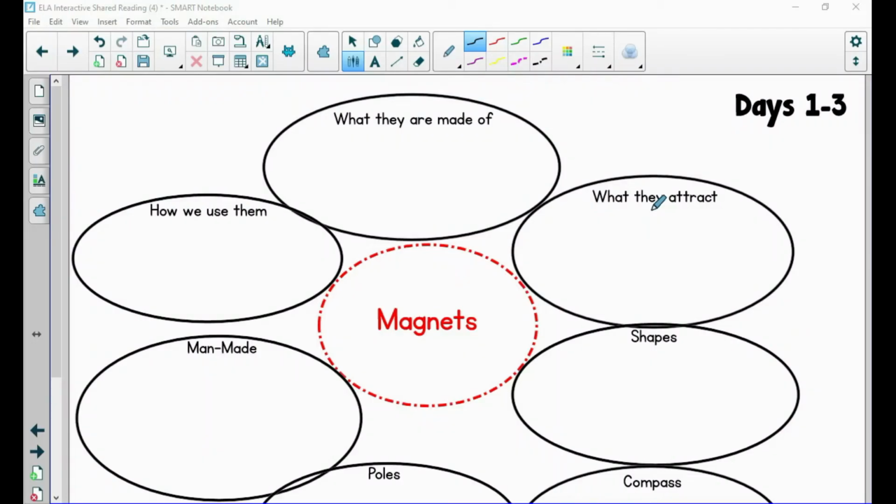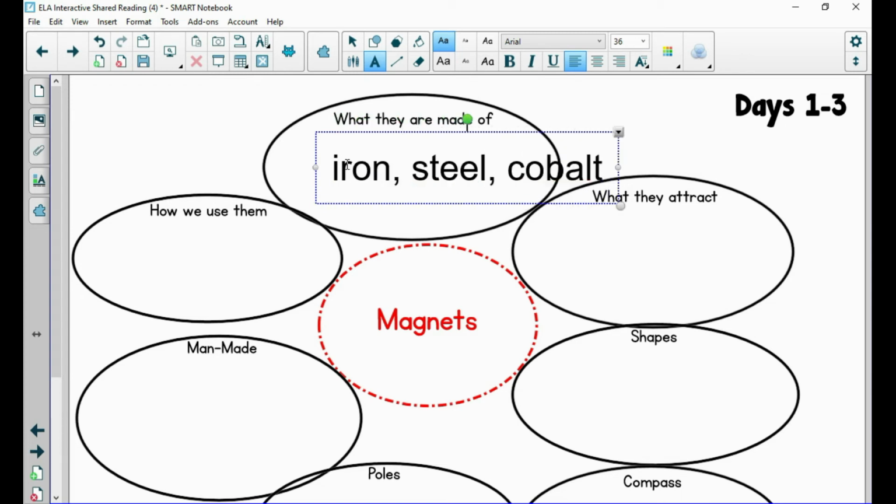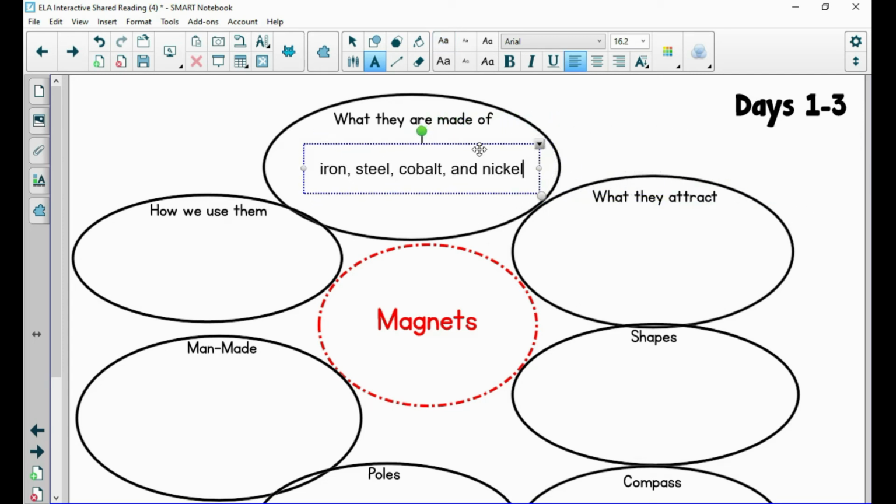All right, guys, we're going to stop there for today in this book, okay? And let's look back at our chart that we made that talked about how the author decided to write this book, the order that he decided to write it in, right? So we talked already about what metals that a magnet is made out of. Do you remember that? We talked about they were iron, steel, cobalt, and nickel, right? Shrink it down so it fits in our circle. So we have that. Okay, so we've done that part.